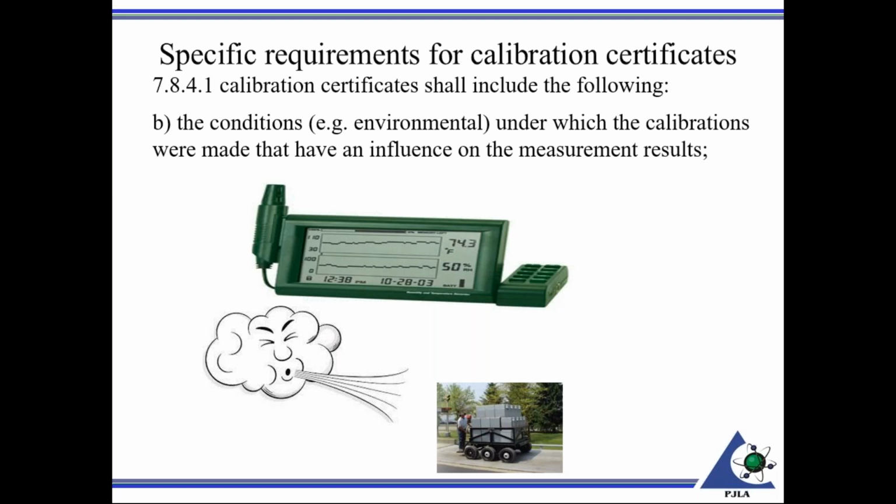7.8.4.1 shall include the following environmental conditions that influence the measurement results. Typically, these are things like temperature, humidity, sometimes barometric pressure. I have another one down there, trying to depict the adverse conditions that may affect it. The one down there at the bottom is actually testing a vehicle scale outside. Hence, the environmental parameters are fairly wide for those. That is a calibrated weight cart with calibrated 1,000-pound blocks that they drive across these. However, if the wind is blowing on there and causing the indicator to perhaps drift, that is something that would need to be noticed that may impact that particular calibration.